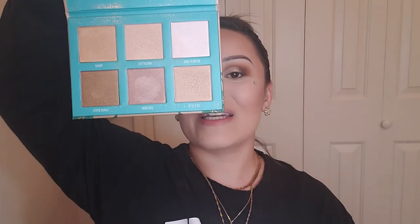Now for inner highlight. You know what? Let me do my highlight first and then I'll do my inner corner. I like to take Brett's highlighting palette. Super cute. I freaking love this palette. It came with a fan brush, but I do not like using fan brushes when I apply my highlight.